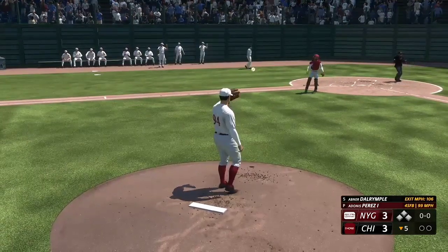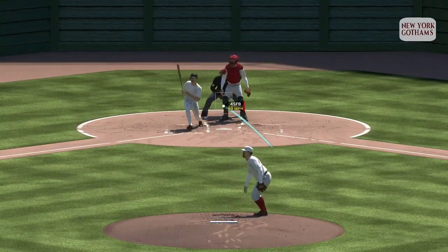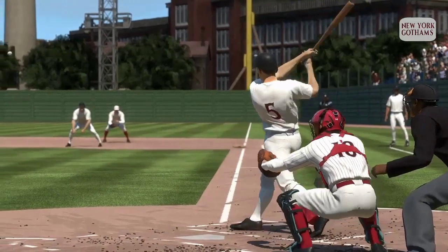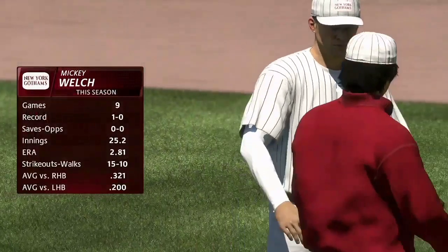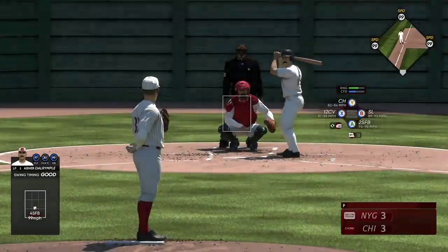Bases loaded, nobody out. These guys today are so great with handling velocity. They're seeing high speeds day after day, and a nice job of turning that one around. Here comes the skipper out of the dugout, and Mickey Welch on the pitch here. And he's done a great job keeping the ball in the park this year.